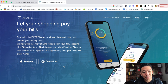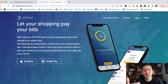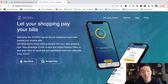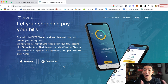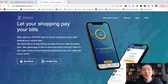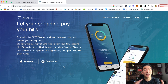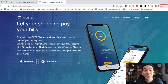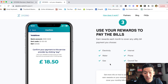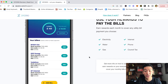Now, what happens is your 0.5% of your totals adds up in your interface. You can then use that money to offset certain bills. Unfortunately, you can't withdraw that money as cash, but you can offset it to pay off things like your phone bill, your electricity bill, your water bill, and even council tax. I'm just going to scroll down here and they basically talk about it right here. There you go: electricity, water, gas, internet, phone, and council tax. So that's kind of how it works.